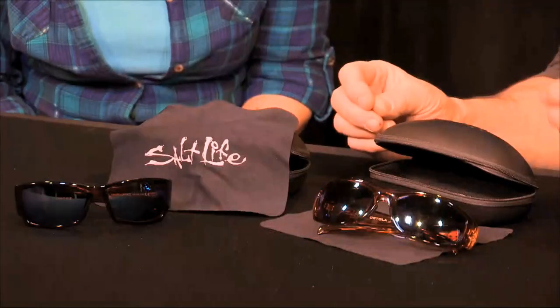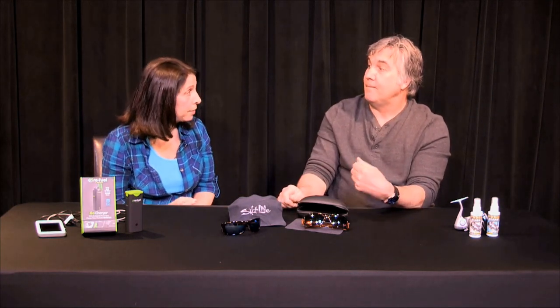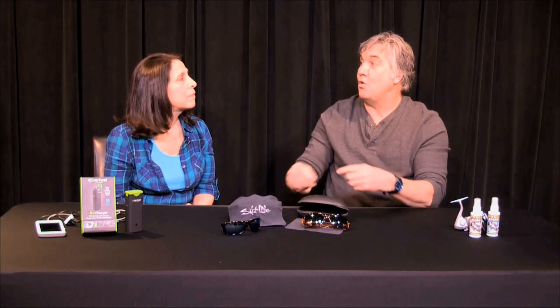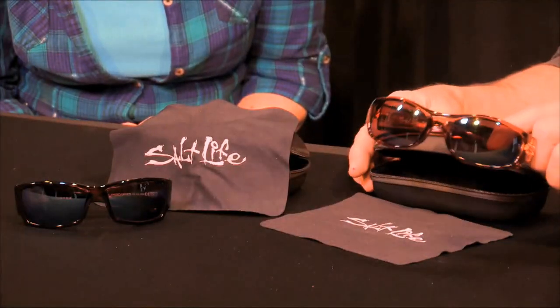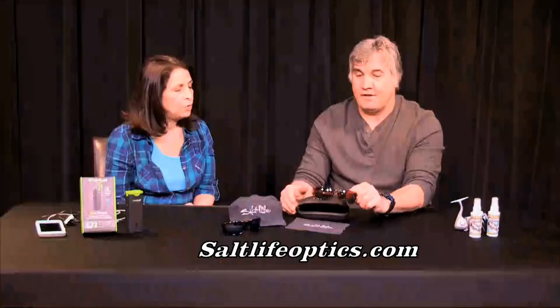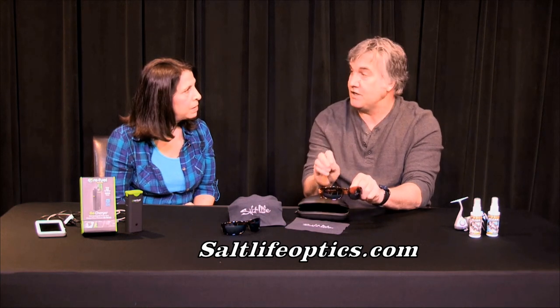So I have become pretty well educated in sunglasses, okay? And the number one thing is polarization. You have to have polarized lenses to cut past the glare and look into the water. But there are other issues that go with those lenses. That's right. Now, these are Salt Life Optics. They're very high-end sunglasses, but they're fishing sunglasses.